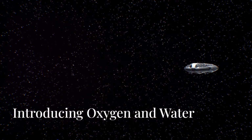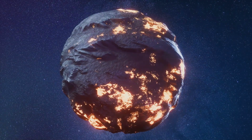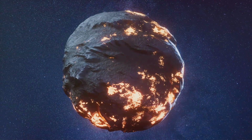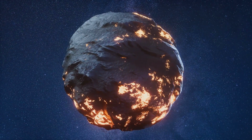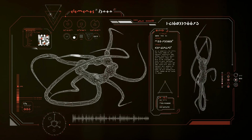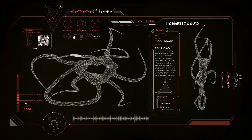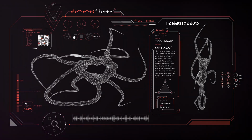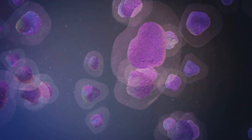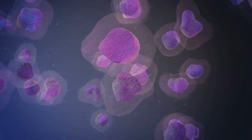Step 3. Introducing oxygen and water. Once Venus's atmosphere is reduced and cooled, the next step would be to create an environment more suitable for human life. Oxygen would need to be introduced, which could be done by genetically engineered microbes that can convert carbon dioxide into oxygen through photosynthesis. These microbes could spread across the planet's surface, slowly transforming the air.